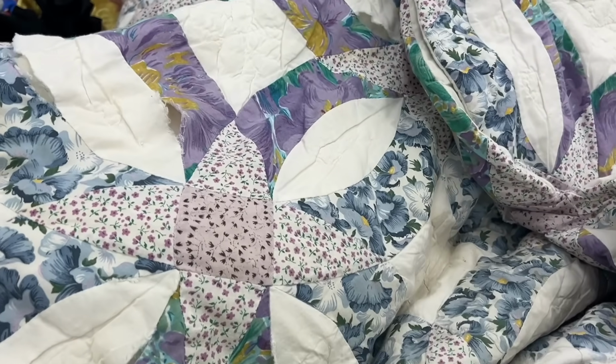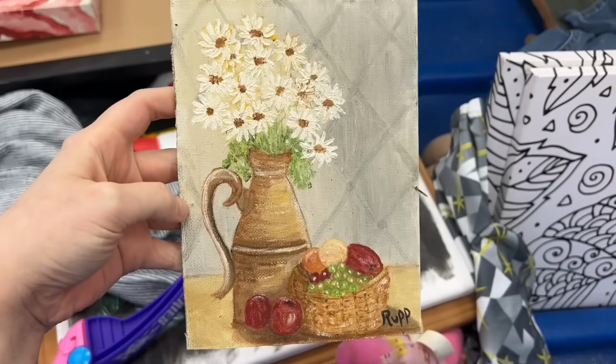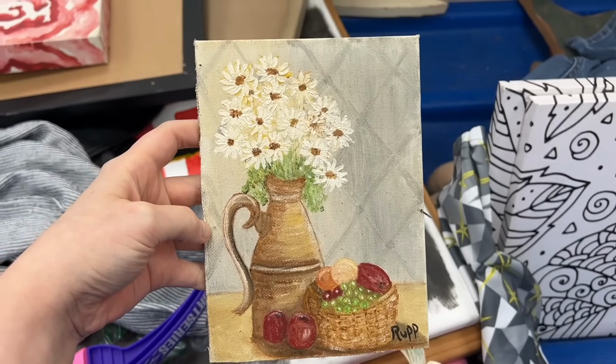I loved the colors and pattern fabric in this quilt, but they always have big rips in them, and I'm not a seamstress, okay?